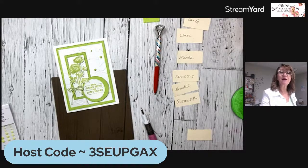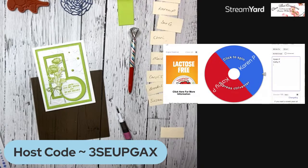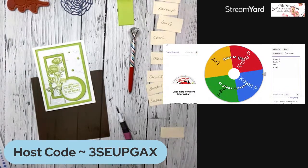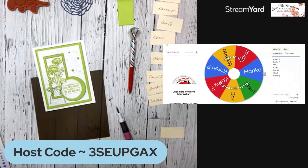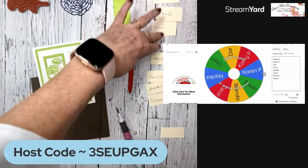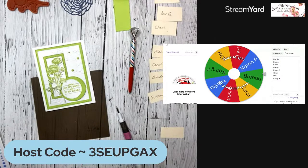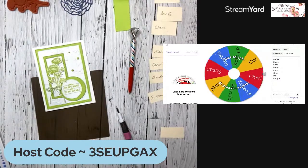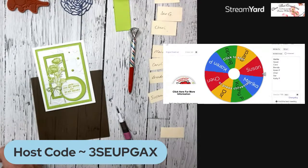Let me share my screen so you can watch me create my wheel. Two with, two without. Okay, obviously I can't count. Wheel of names. I have a couple on there already because they shared earlier. So we've got Karen and Kathy and Dar and Sherry, Marika, Carol, Brenda, and Susan. Let's give that a shuffle. Have I forgotten anybody to add? Four with and two without. Well, I think the withs are going to win. So I apologize to the withouts.